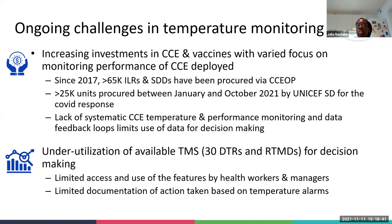So you tend to see that increasingly countries are investing more and more into equipment and vaccines. And so the risk is getting much higher. But also when you're looking forward into this current strategic period, there are different avenues for countries to invest. But given the fact that there's less systematic monitoring of the performance of the equipment and closing the feedback loops to the different manufacturers in terms of the changes we need to make, but also using the data for key decisions around maintenance, that is one of the challenges that we are finding in this space. How are we using the temperature data to support decisions within countries and looping back with the alliance and manufacturers?